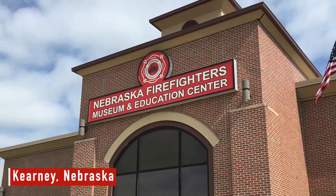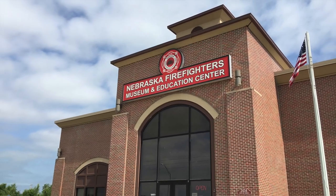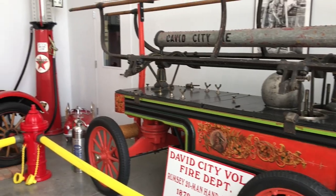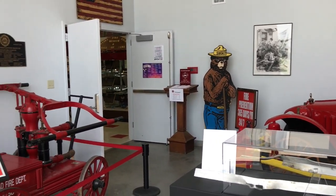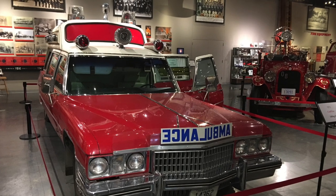I'm here at the Nebraska Firefighters Museum and Education Center. Looks pretty cool so far. This is what's in the entryway. Cool. Cadillac ambulance.